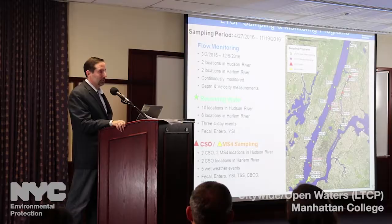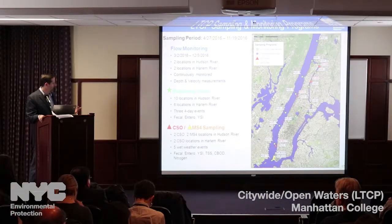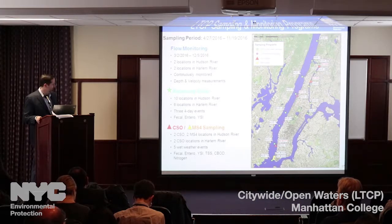Along with this, we also do, with the flow monitoring, the CSO and MS4 sampling. So where we're doing our flow monitoring on the land side, we also collect samples so we know what the concentrations of CSO and MS4 are, so we know the actual loadings for the CSO and the stormwater. So again, we target 5 wet weather events, a number of samples, so we get an accurate geo mean. And we also, in this water body, look at some of the other parameters like CBOD and nitrogen.